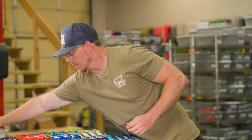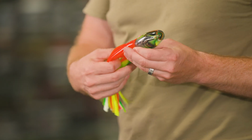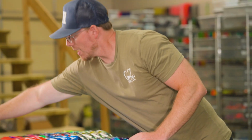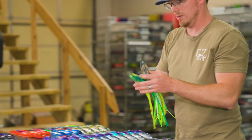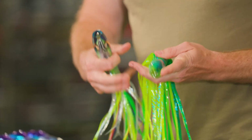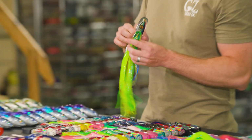Especially since the season's been picking up in the Cabo, Mexico area, we did some in Guacamaya, and then we have Mahi patterns or Mahi styles. I have two versions of that. So we did the blue, silver over green and chartreuse. And then we do have a Mahi head as well. So those move very, very quickly.